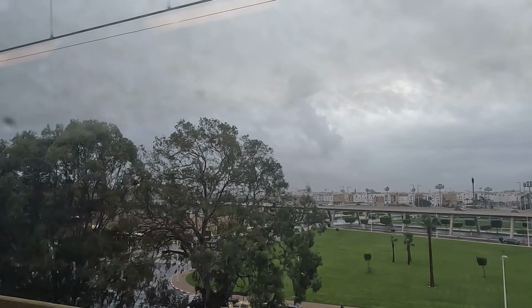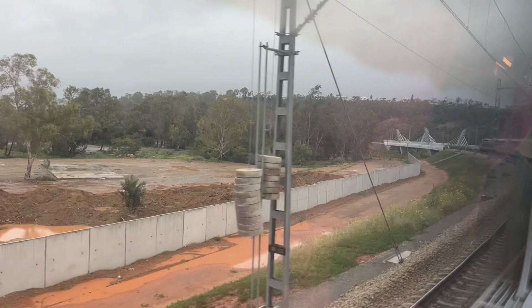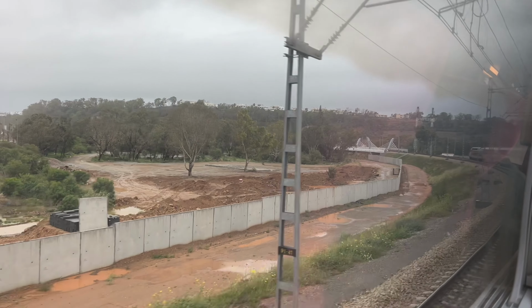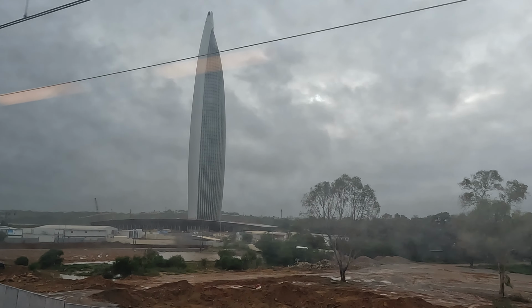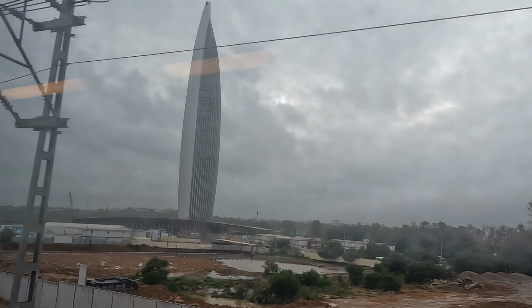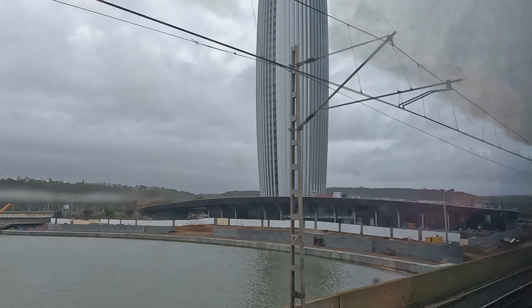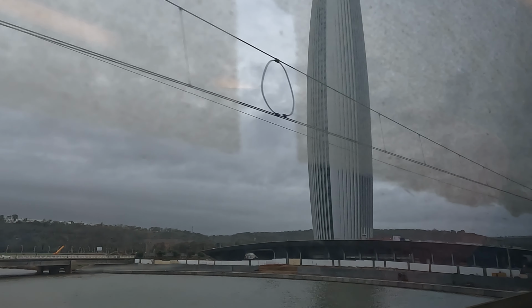Around 20 minutes later, we're on the approach to Morocco's capital Rabat, where we can see the brand new Mohammed VI Tower located in the city of Sella, which was nearly complete and ready for opening at the time of recording. This will be the tallest building in Morocco and the third tallest on the African continent, once finished later in 2024.